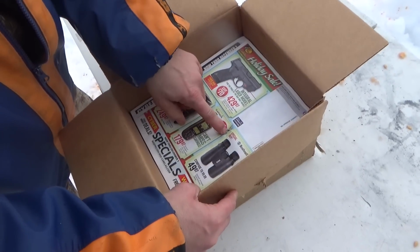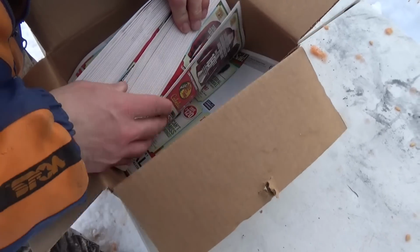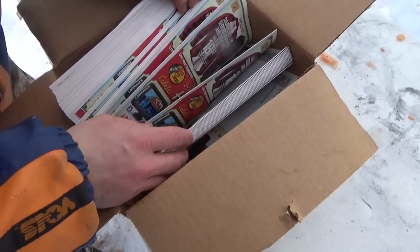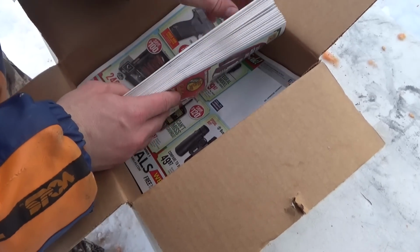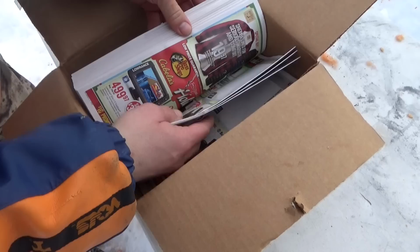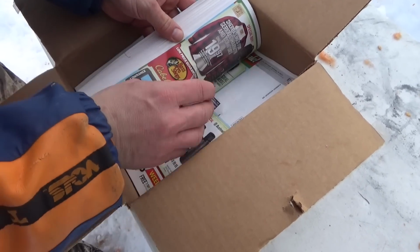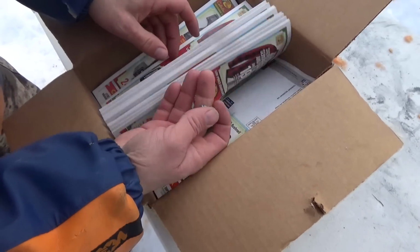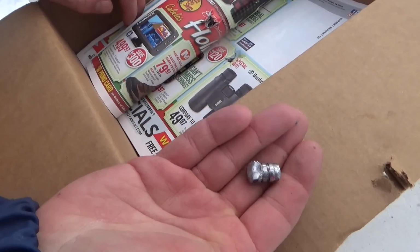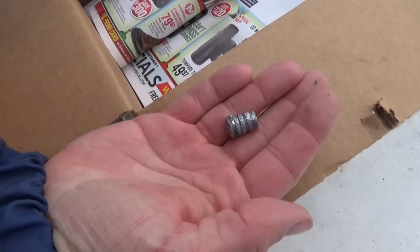Alright, let's see if we got stopped by the Cabela's sales flyers. We definitely did. Didn't go deep in here at all after hitting all that stuff. There's the first tear in the paper about that many flyers in. Looks like I can feel the bulge of the bullet right in here. There it is. Hard cast lead, 255 grain Keith. That was a lot of stuff to go through, and it made it.